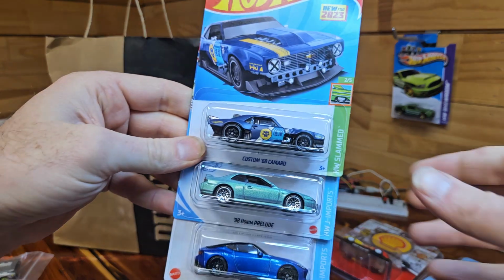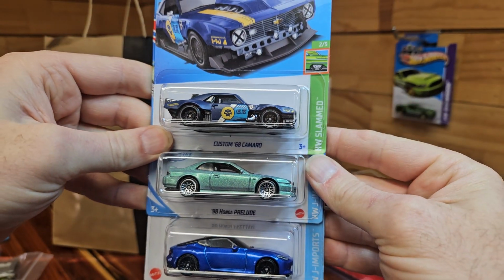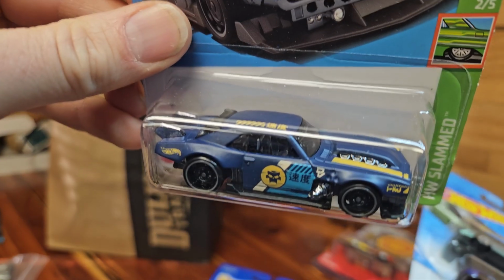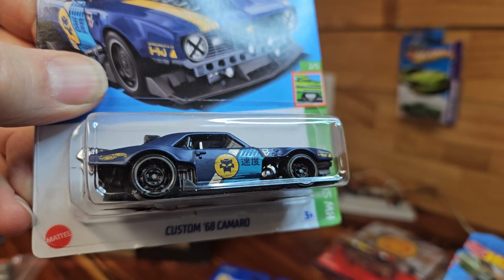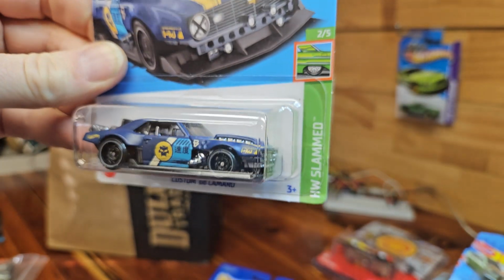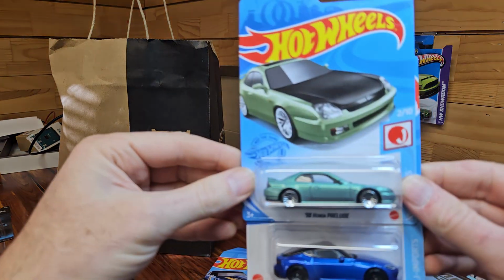And then we got some modern mainlines here. Some recent mainlines, I should say. This custom 68 Camaro, I've been wanting to pick this one up. Everybody's been raving about this casting. And the individual there sells these for $1.